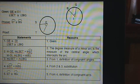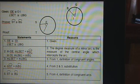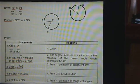Now let us have the part 2 of this theorem number 1. So given are two congruent circles and intercepted arcs from each circle which are congruent. Now the two-column proof below shows that their corresponding angles are congruent.